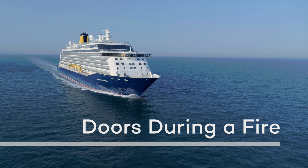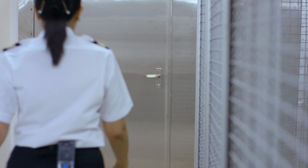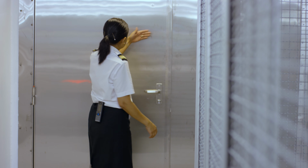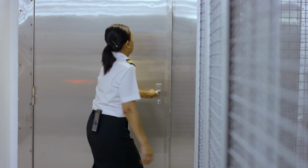Doors during a fire. In the event of a fire, you need to be careful before opening a door that is closed. Behind a closed door, there could be a fire.